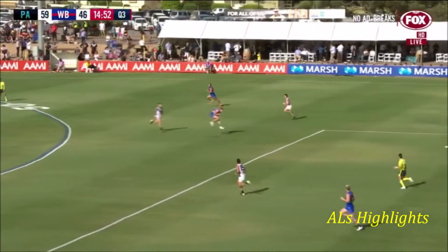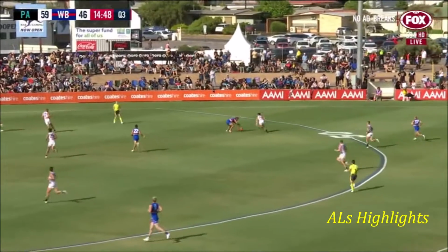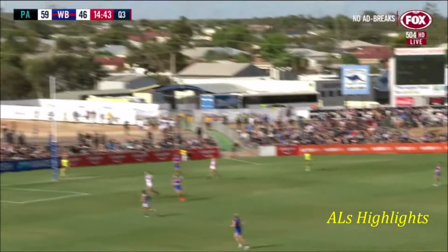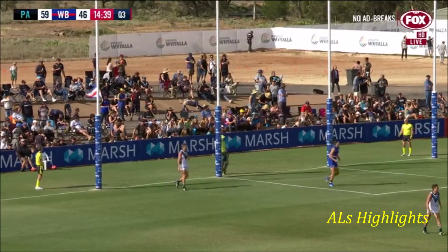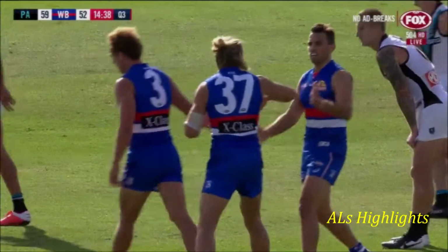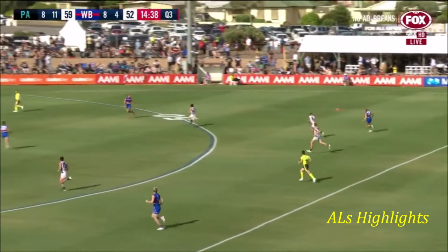Left his grasp. Lipinski with a bullet. Dale, Rourke Smith, Wallace hands it back again to Rourke, and he slots it. 2 in 30 seconds. A couple of times we've seen today the mistake. The replacements at half-time for the Western Bulldogs have both been able to get on the scoreboard.